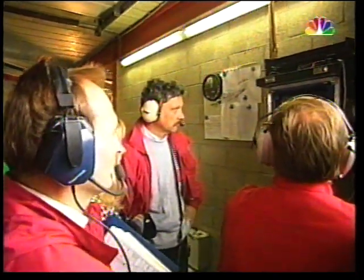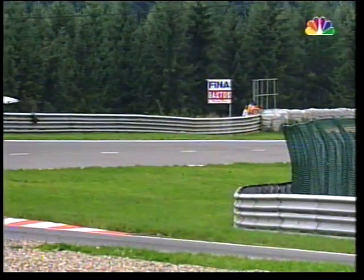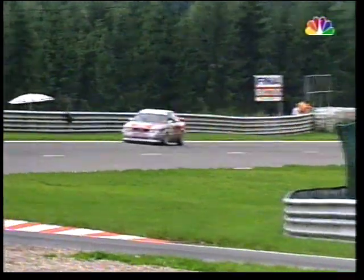In the Audi pits, they're obviously concerned. The championship leader, Frank Biela, has regained fifth spot, but he won't be very happy with that. And it does look as if this series will definitely go down to the wire in 2 weeks' time at the Nürburgring.